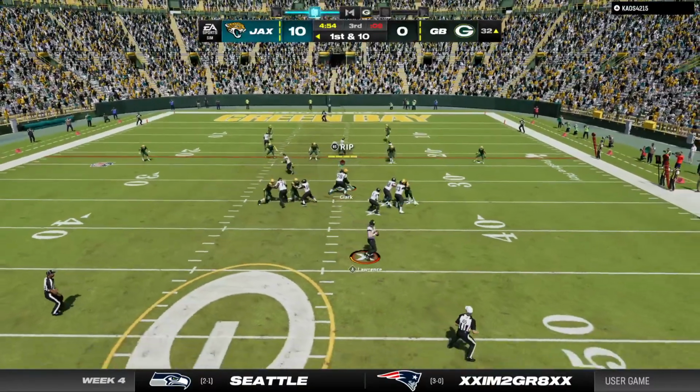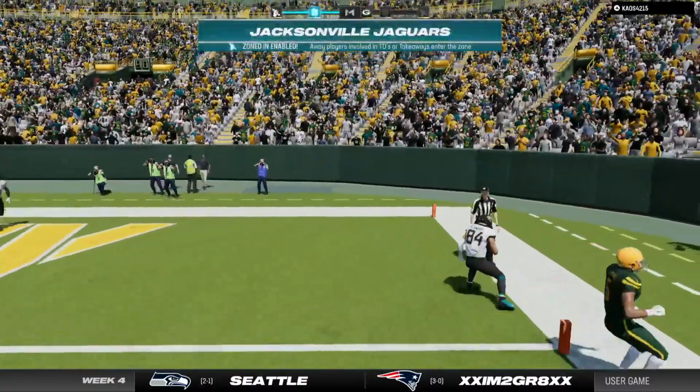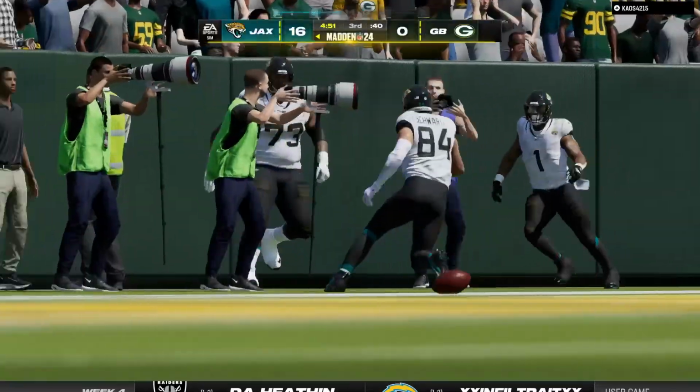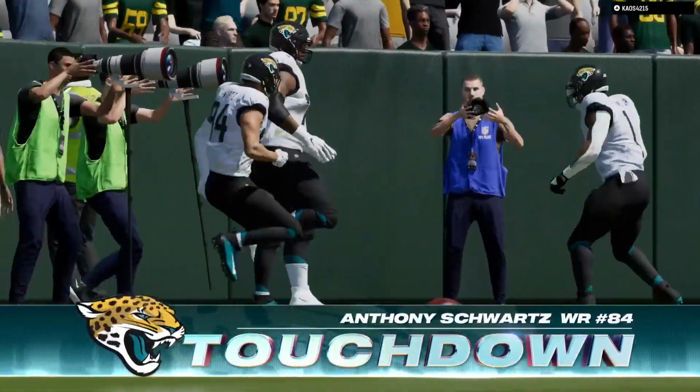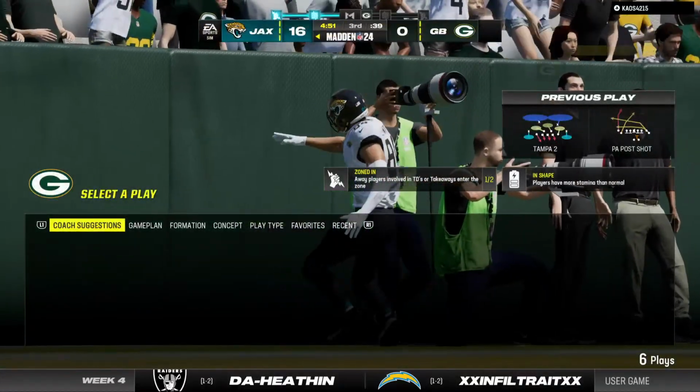Here's Lawrence. Touchdown Jaguars. Anthony Schwartz, 32 yards. And his guys now an extra point away from taking a 3-score lead.